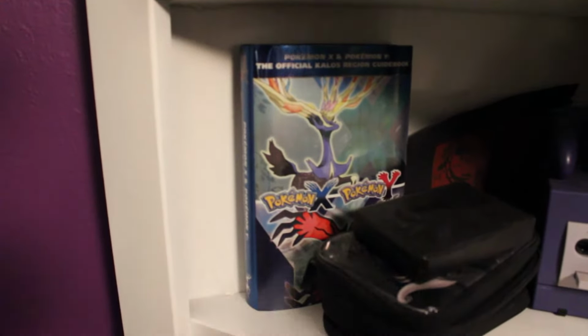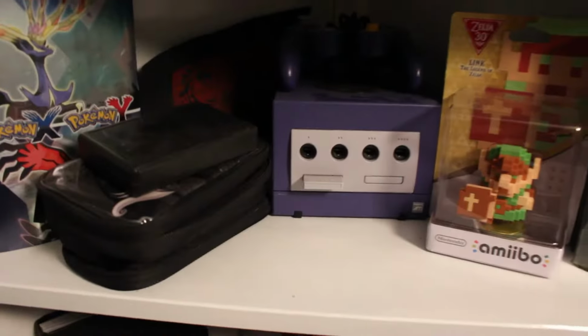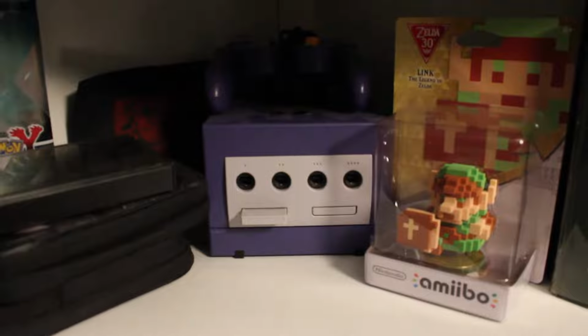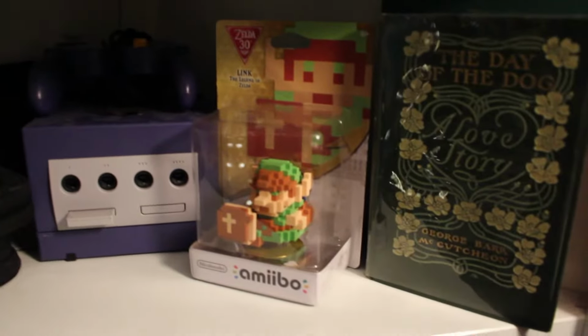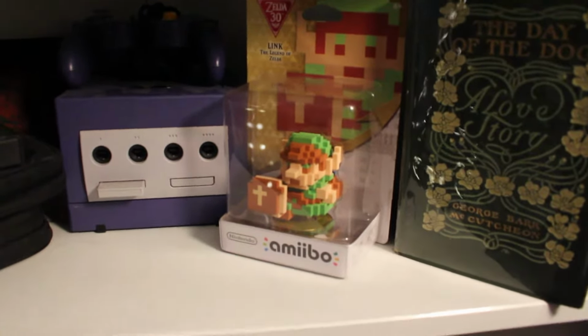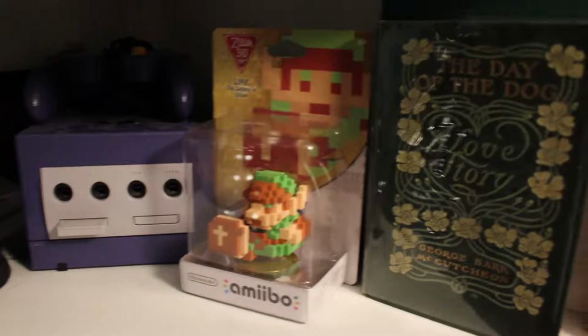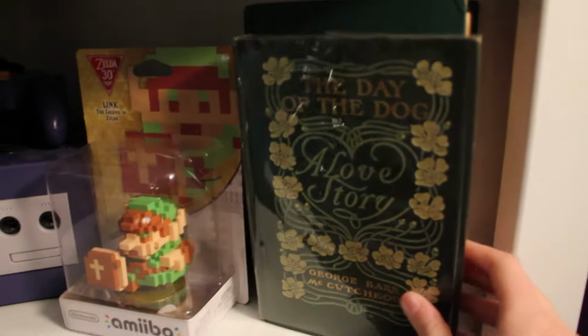And behind that, when Pokemon X and Y came out, if you pre-ordered it, you could get this little book with it, and so that's what I got when that came out. Okay, and next to all of that, of course, we have the beautiful and trusty Gamecube that was my childhood. Next to that, I'm trash. I have an 8-bit Link all packaged up just because I wanted to keep him like that, and I love the packaging. And then next to that, I just have an old book. I really like old books a lot.